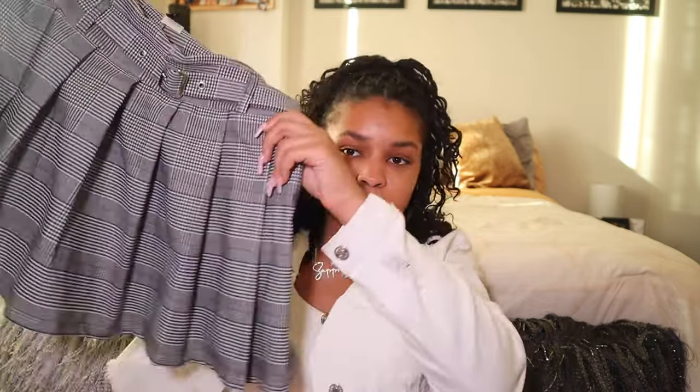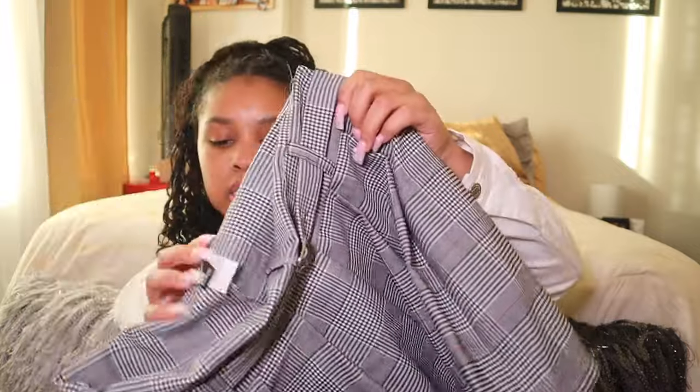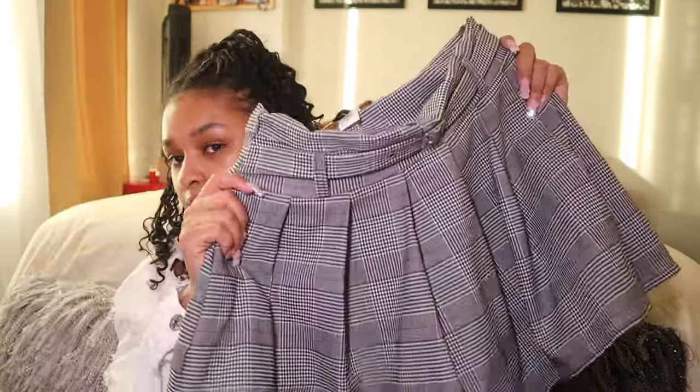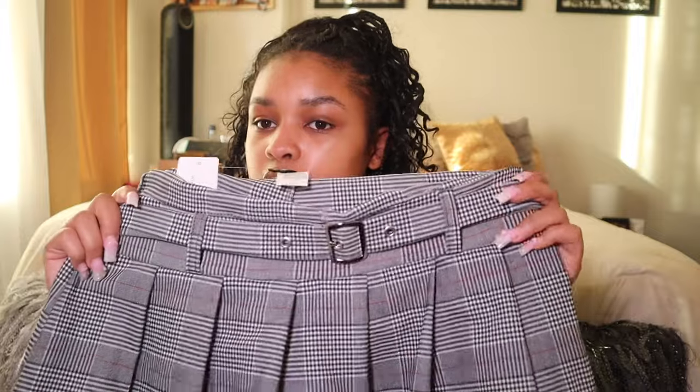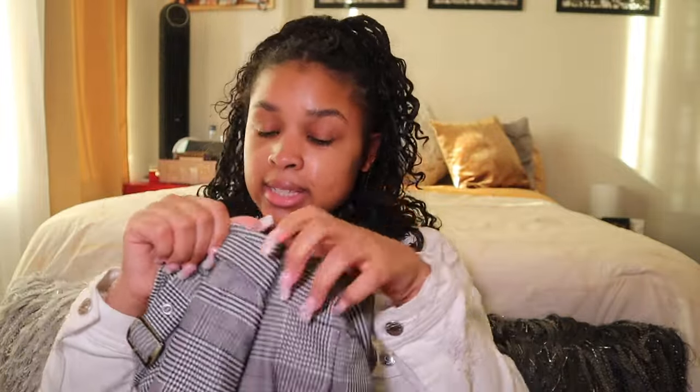skater skirts, not even tight skirts. I mean, I love tight skirts. You guys have definitely seen in my hauls I had some tight skirts, but just the more schoolgirl-esque skater skirt. So this one is a plaid skater skirt, and it has a belt. The belt does come with it. It's actually attached to the skirt, so you cannot take it off.